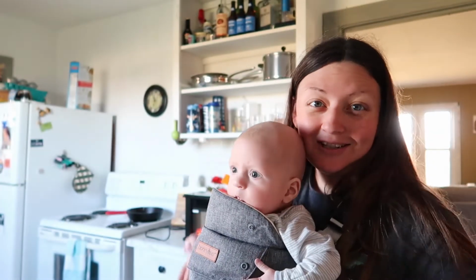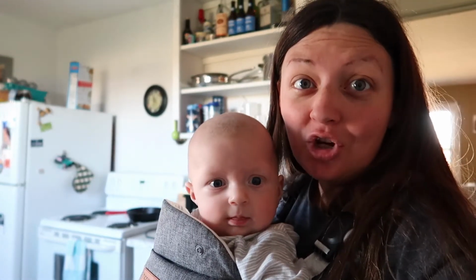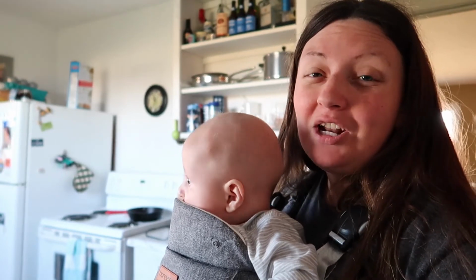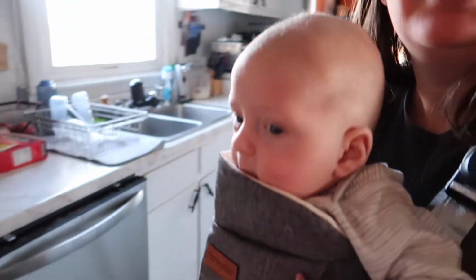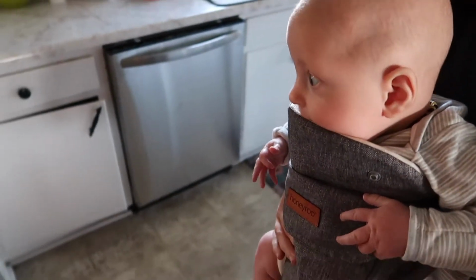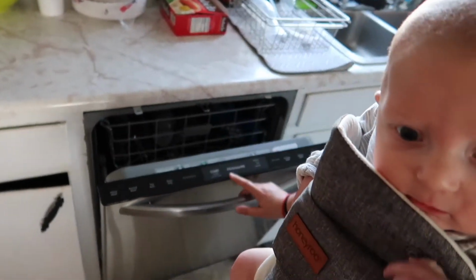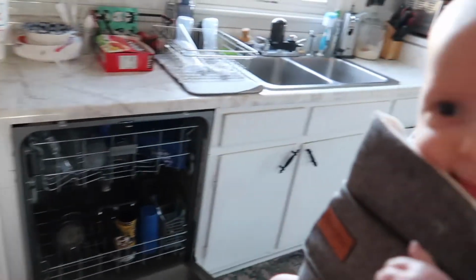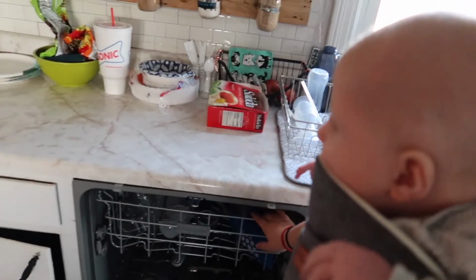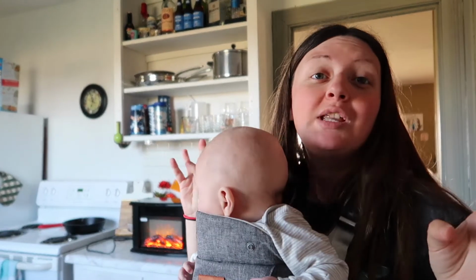So while I'm in here, do you guys want to see our new dishwasher? It was $650. And it still kind of looks cheapish, but it's fine. It is what it is. So here it is, our new dishwasher. It has controls on the top, and everything inside is plastic, like the rack is. That blue thing is supposed to be like extra power to the water distribution.